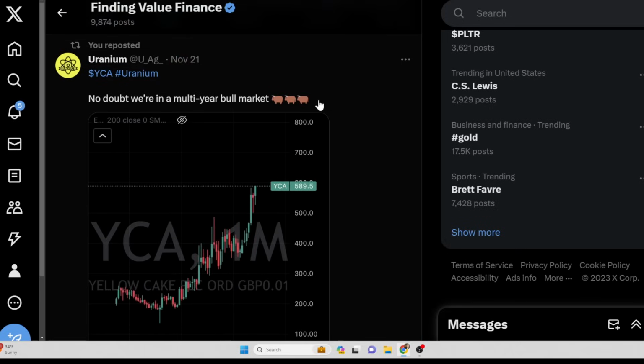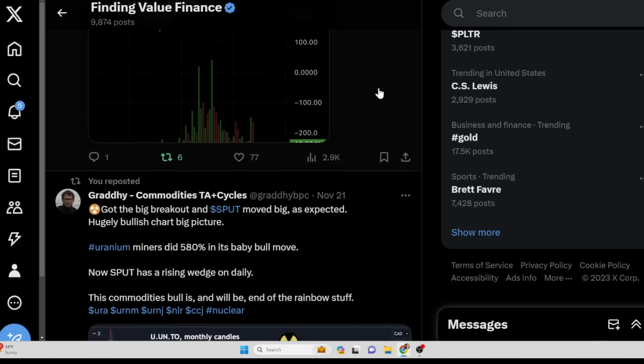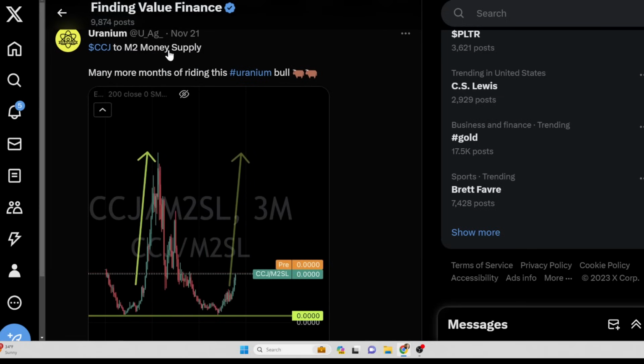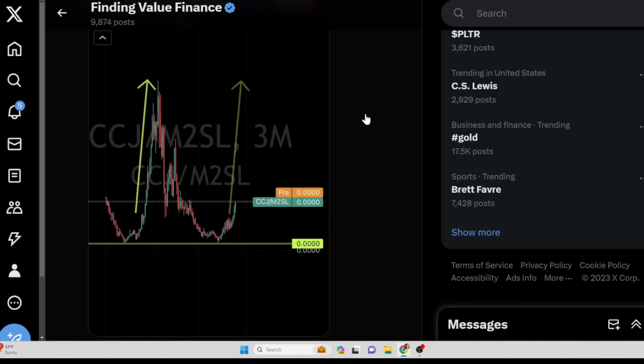YCA: no doubt we're in a multi-year bull market for yellow cake, just continuing to rip higher there. Got a big breakout in SPUT. It moved big as expected. Hugely bullish chart, big picture. Uranium miners did 580% in their baby bull move. Now SPUT is in a rising wedge on the daily. So let's rip this thing, guys. Here's CCJ to the M2 money supply. We have a long way to go higher, guys. Get ready. Be patient.